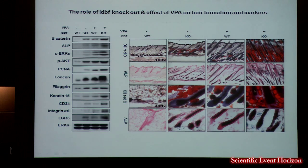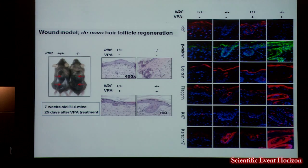Then we really wanted to know about hair regeneration and hair follicle neogenesis. You can see here that we uniquely used 7-week-old mice in this case. That is different from Professor Kotsaleris, who used 3 weeks or so. Also, we used 25 days here. What that means is that we used slightly aged mice. Also, we wanted to use a short time to see whether this kind of hair follicle neogenesis is happening.